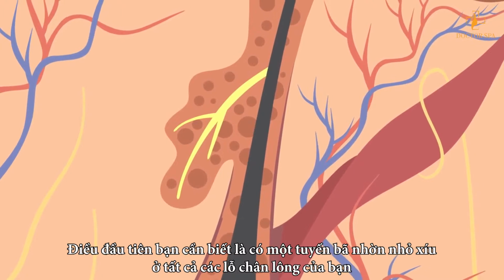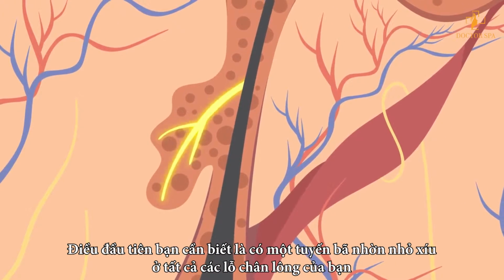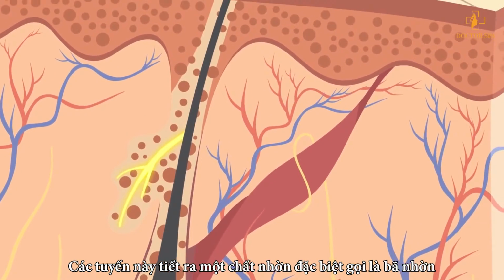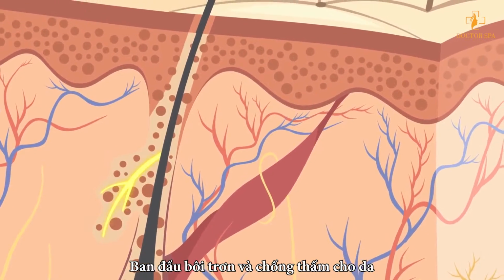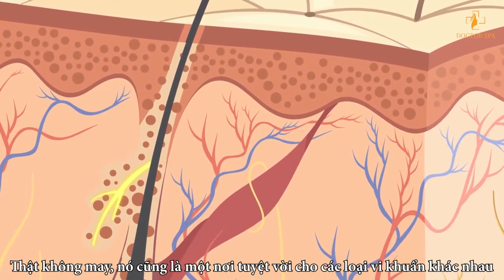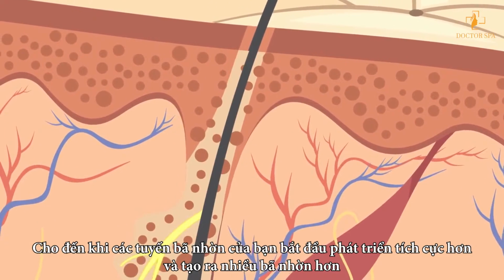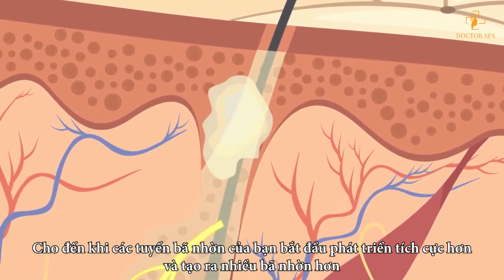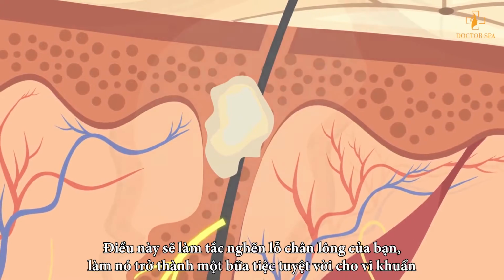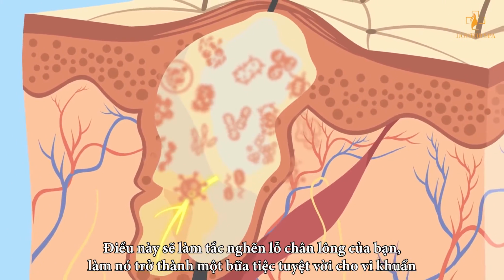So, the first thing you need to know is that there is a teeny tiny sebaceous gland in all of your pores. These glands secrete a special oily matter called sebum. Sebum originally lubricates and waterproofs the skin, but unfortunately, it is also a great energy source for different bacteria. And it's not that big of a deal actually, until your glands start to grow more active and generate way more sebum than they should. As a result, this extra sebum clogs your pores and makes it a wonderful party place for bacteria.